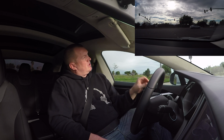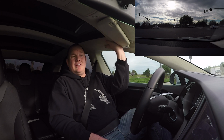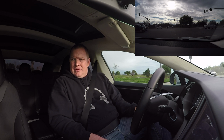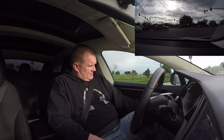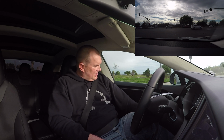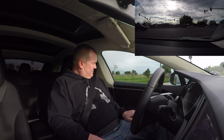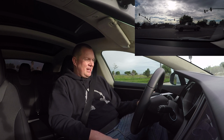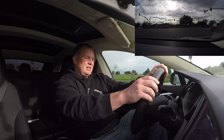So let's go over the good things. Nice full Alcantara headliner, which I really like. Yeah, some of the design elements in this, this is my first time driving them. I don't know how I feel about it. I get where they're going. It's kind of futuristic.